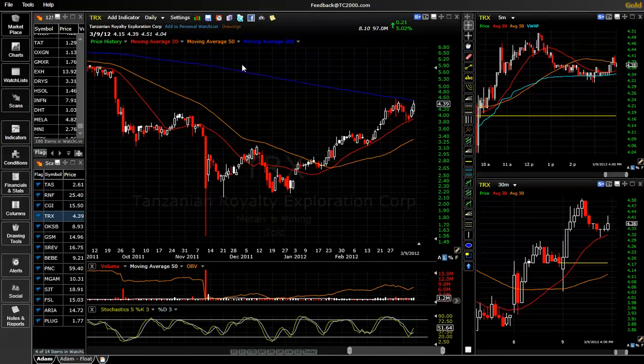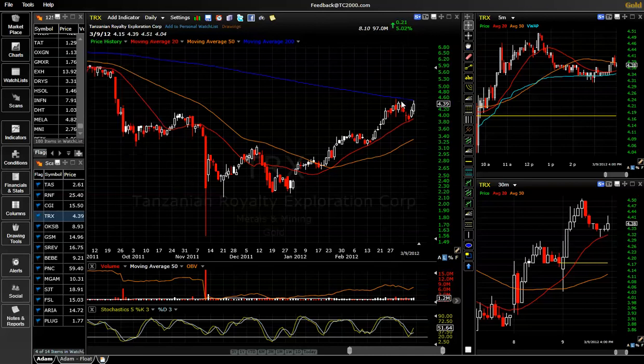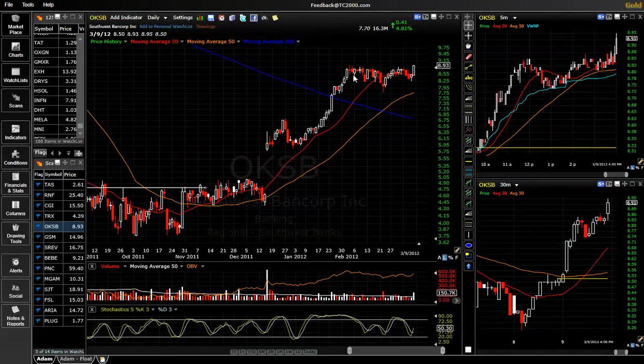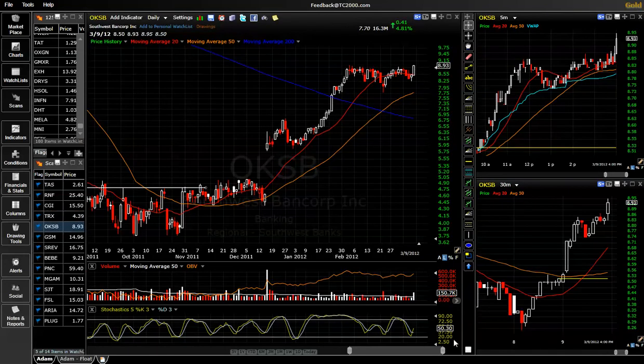TRX, just looking for that to take out that 200-day moving average. Nice hit there, and then it bounced back to that 20-day and then come back up. Pretty easy buy-in on that one, pretty much just right over the highs. OKSB, another 52-week high breaker with a strong day on Friday with some volume coming in.